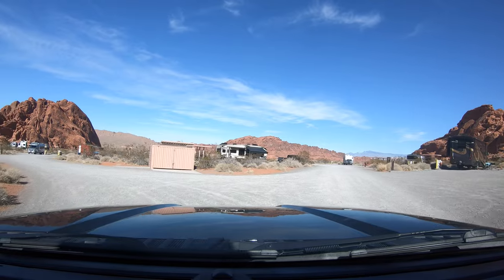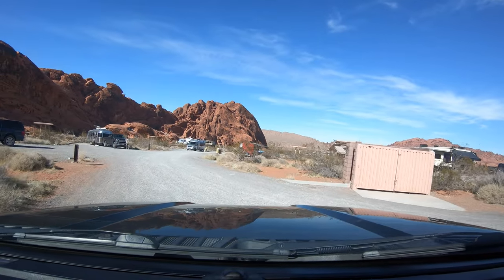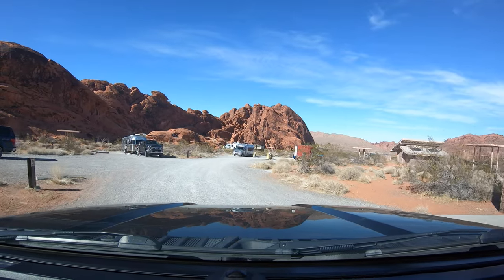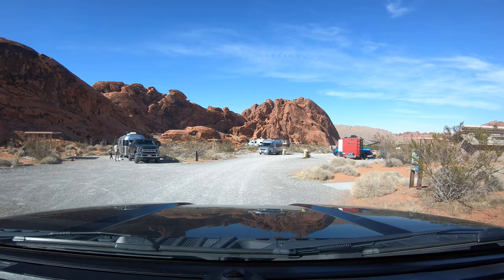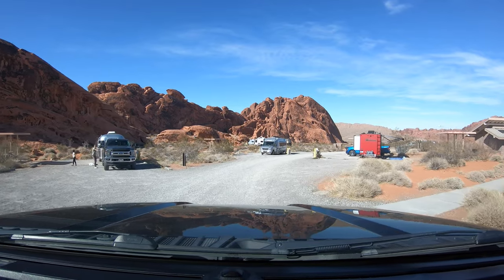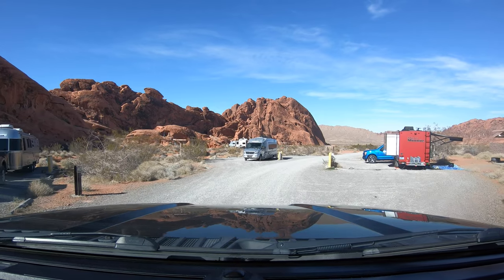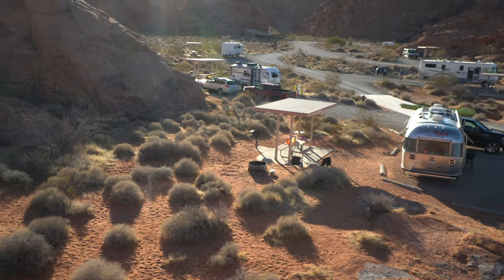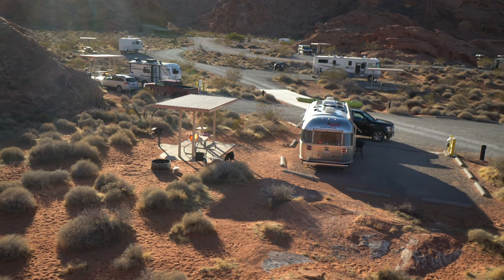Nevada state parks are all first come, first serve, and so to get a campsite you really need to plan ahead a little bit and try to get in there early in the day, especially if you want one of the few campsites with electricity. We got there about 11 o'clock, drove around the campground a couple of times and got lucky and found a campsite that someone just vacated that no one else had claimed already.